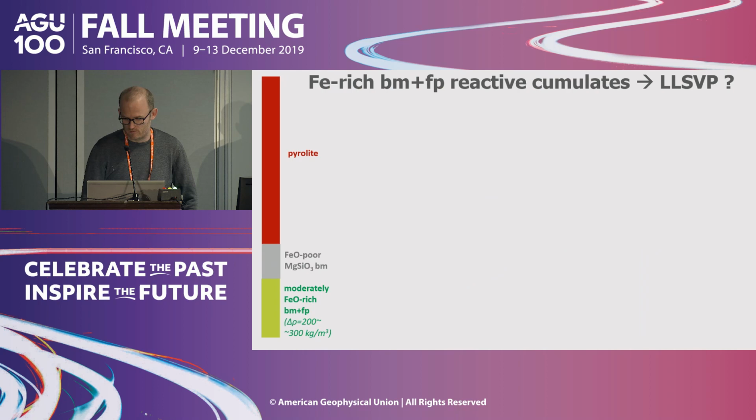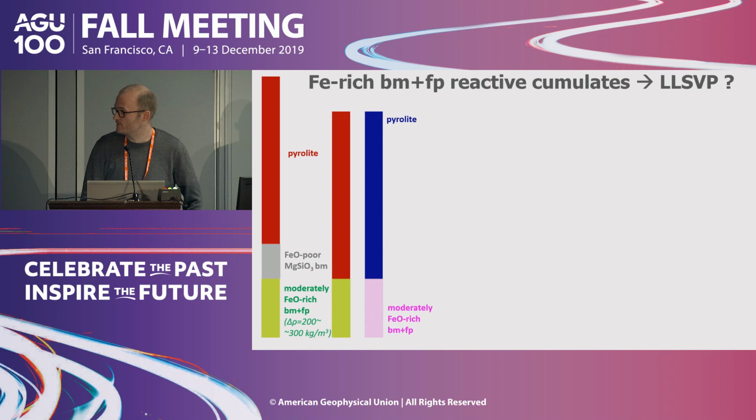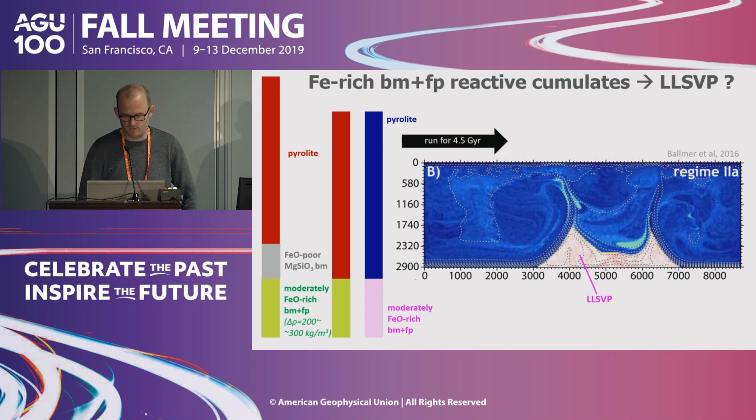So this is, of course, at the bottom of the mantle, so you have pyrolite on top of this. What would happen to such a cumulate sequence over time? So let's just consider first the moderately iron-enriched cumulates. Let's change the color scale to confuse you and run a numerical model for 4.5 billion years. A moderately iron-rich material with a density anomaly of about 200 kilograms per cubic meter, such as predicted by this freezing model or reactive freezing model, can be swept up into LLSVP-like piles. So maybe this can account for the LLSVP-like piles.